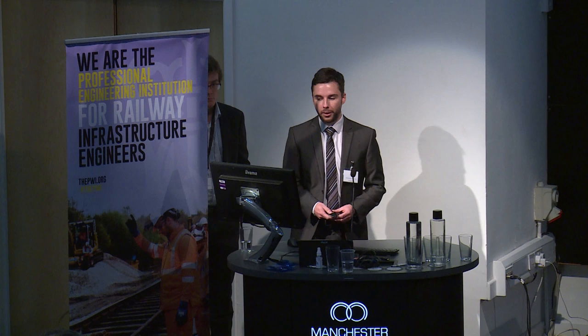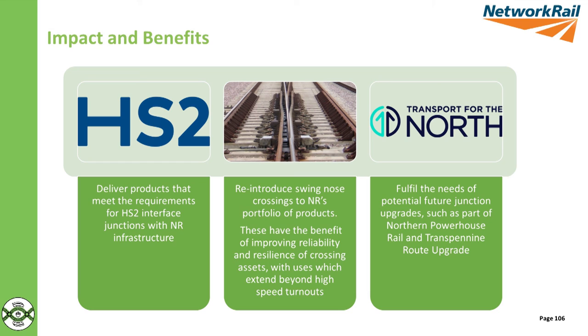And then finally, we've also heard lots today about Transport for the North, and there is potential, although not confirmed yet, that they will require similar turnout designs in the future that can deliver trains on and off their network at 100 and 125 miles an hour. So these designs will support them in that.